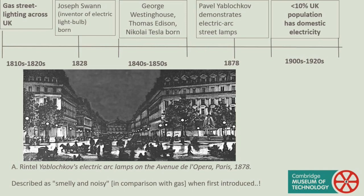Indeed, the first public demonstration of electric street lighting in Paris, where John Grafton would export his gas energy expertise later in his career, would not happen for another half a century until 1878. And when it did, eyewitnesses described the electric lights as smelly and noisy in comparison with gas.